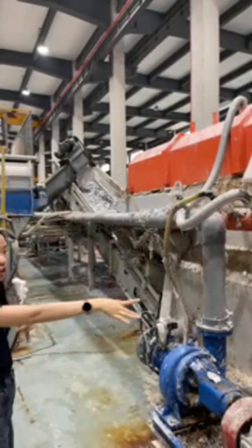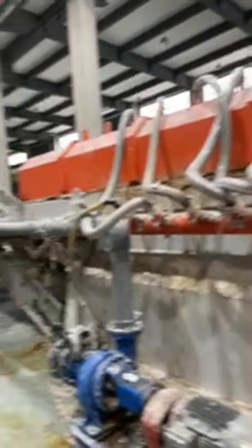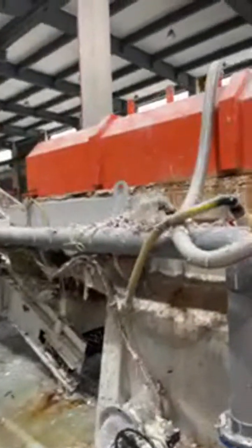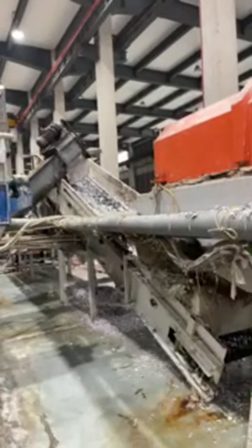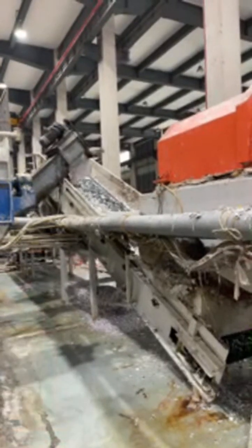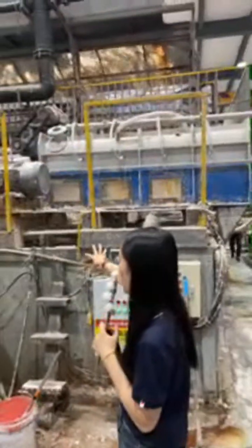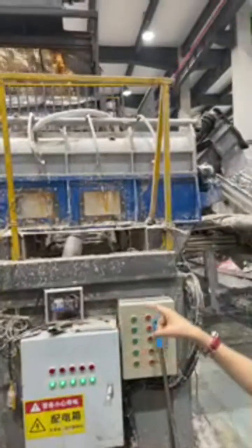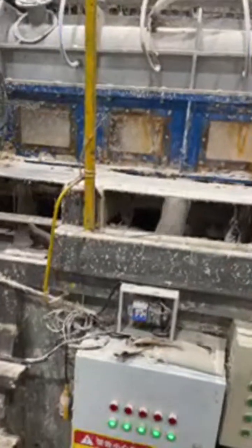The paper pulp will fall down to the collection tank. And the plastic film, aluminum plastic film, will go to the next stage for discharging. This is the discharging belt conveyor for the aluminum plastic film. The paper pulp will go through the pipeline to this pulp storage tank. You can show the details. Inside is the paper pulp. So this is the first step, paper and plastic separation.